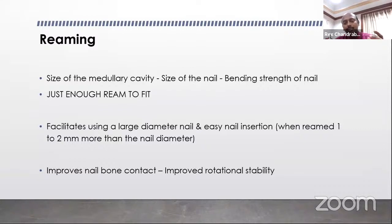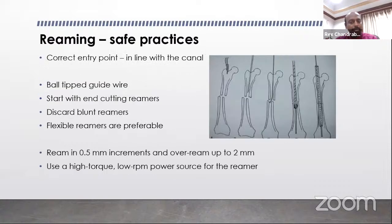When you get a chatter of the bone, that is the time you think this is the size of the nail which I'm going to put in. And then from there, you ream 1 or 2 millimeters more and you put the ideal nail. The nail must always be 1.5 millimeters less than the reamer diameter. So that is very important. Always 1.5, or sometimes even 2 if the bend is too much. So this improves the nail-bone contact and gives good rotational stability.